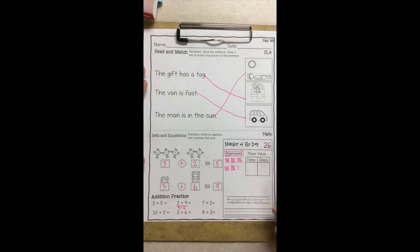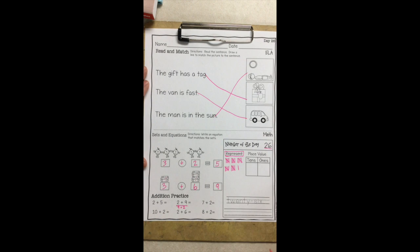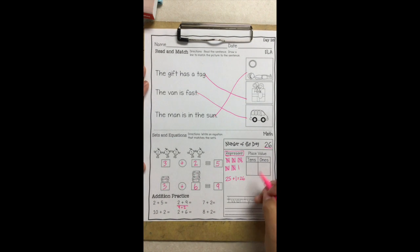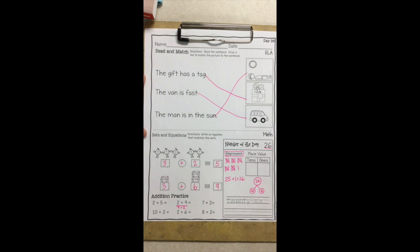You can do any other option that's going to show 26. So if you want to do an equation, you could build an equation like 25 plus 1 equals 26. That works. You could also choose to do a number bond to show the number. So if I have 26, maybe my two parts this time will be 20 and 6. You do not have to do all of these ways. It's your job to pick one way to show this number. And it doesn't have to be the same every day. Maybe you do tallies one day and an equation the next. Perfect. You pick a way that works for you and show me the number of the day.